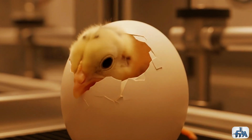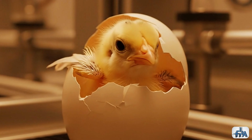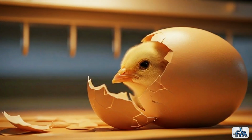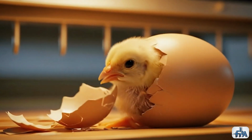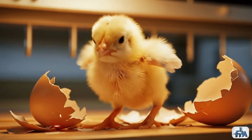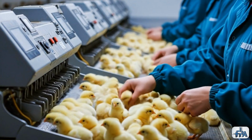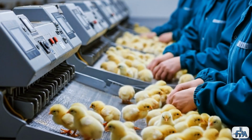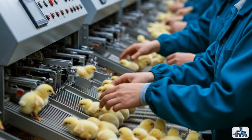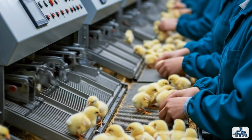After 21 days of careful incubation, it's time for the fertilized eggs to hatch. Welcome to one of the most exciting moments in the poultry industry, the birth of the chicks. In modern hatcheries, this process takes place in large numbers, with the eggs cracking open and the chicks emerging. The hatching is automated thanks to advanced systems like conveyor belts, which transport the newly hatched chicks to the sorting areas.